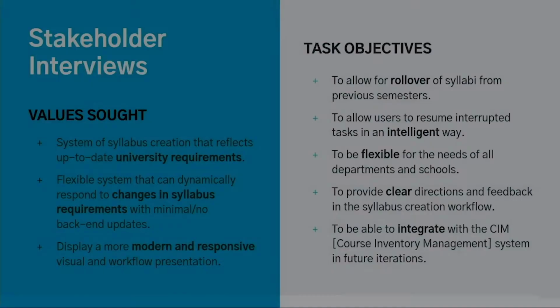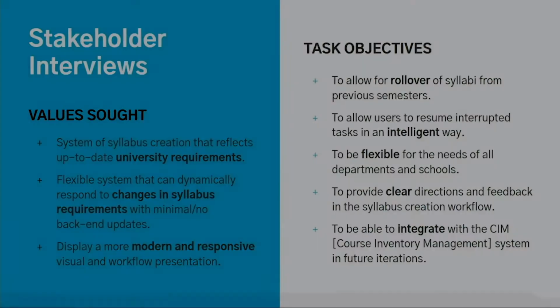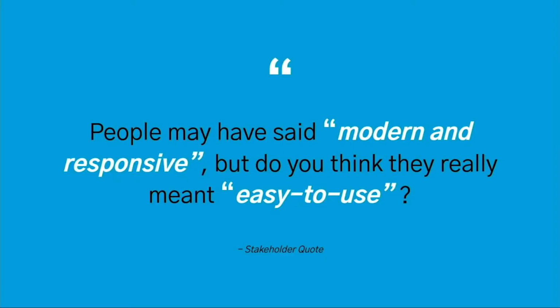Oh, and I want to go back to, so display a more modern and responsive visual and workflow presentation. We're all in this room familiar with that phrasing, right? But I love how one of the stakeholders on the team said, well, gee, people said modern and responsive. They were using the buzzwords, but do you think they really meant easy to use? Okay. We can get so wrapped up in our jargon that we know what that means, but from a user perspective, they just want it to be easy. And the tricky bit is knowing what easy means to them. Okay.